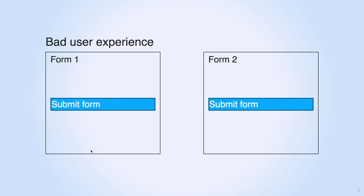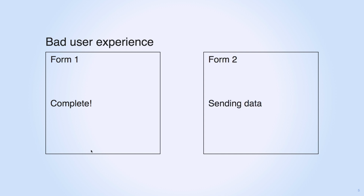So form 1, here we go. Processing, processing, processing, processing, complete. Okay, form 2: sending data, validating data, querying database, processing results, reticulating splines, complete.